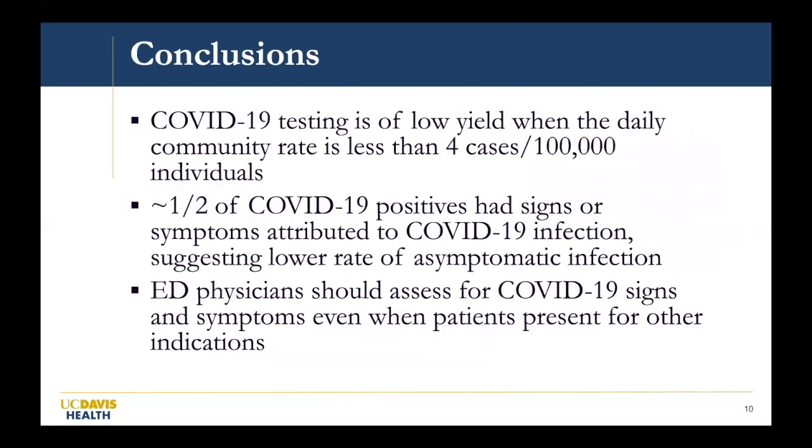So in summary, asymptomatic COVID-19 testing is of low yield when the daily community rate is less than 4 cases per 100,000 individuals, and about 40%, about half of our COVID-19 positives had signs or symptoms attributed to COVID-19, suggesting that the actual rate of asymptomatic infection was lower than the 1.1% we report. So in summary, ED physicians should assess for COVID-19 signs and symptoms even when patients present for other indications other than shortness of breath or things that could be plausibly related to COVID-19.